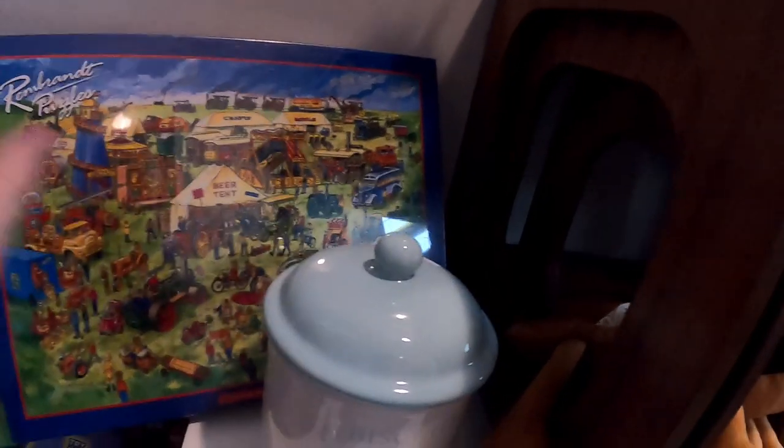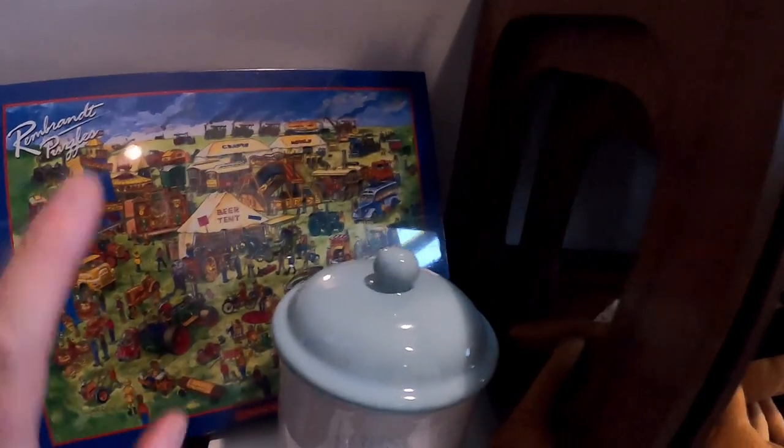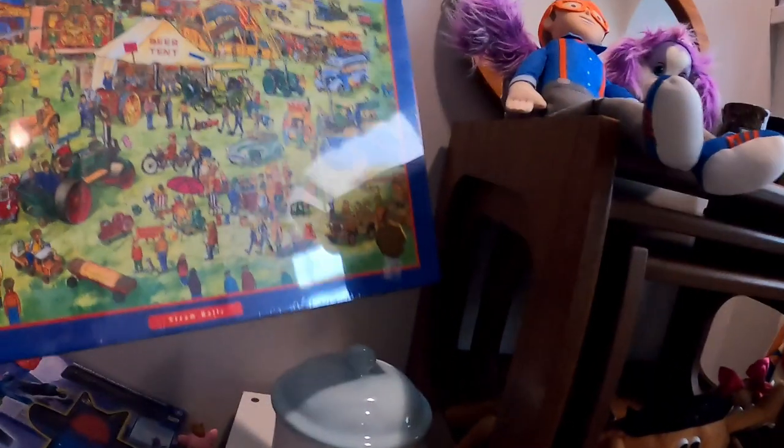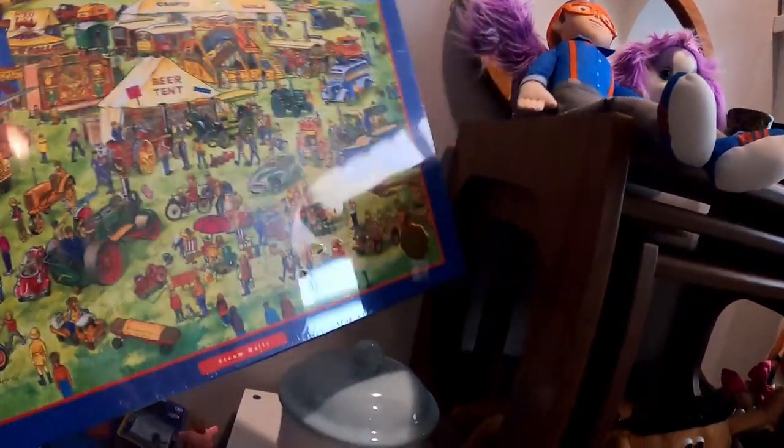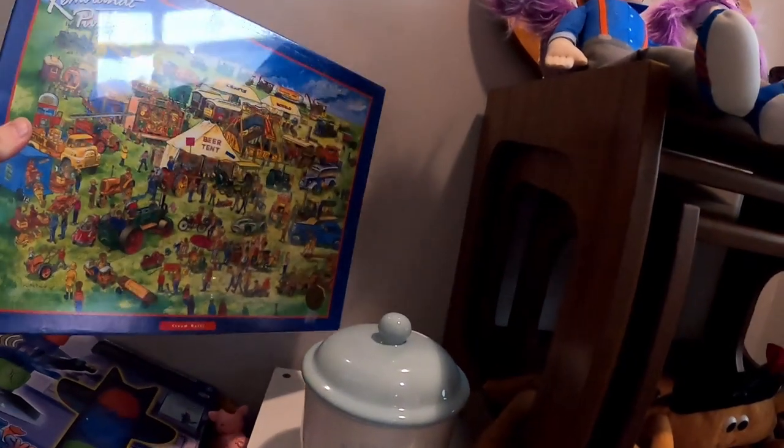This was £4. Rembrandt Puzzles, which I don't recognize, but I've had a quick look and I think it might now be the Jumbo brand, the Jumbo brand of jigsaws. They've got some kind of affiliation with them, I'm not really sure, but I found this particular one pre-owned. They weren't asking a lot. I can't find anybody selling it brand new, and I reckon this is at least 20 years old. Just looking for a date, I'm not seeing one. I'm pretty sure it's at least 20 years old.